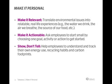And then show, don't tell. A lot of this is theoretical. It's complex, and it's hard to see it. And so help employees understand and track their own energy use, their recycling habits, and their carbon footprints by showing them what it looks like and how it works.